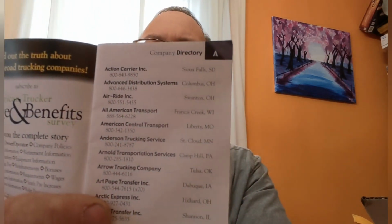Let's see, what do we got in here? Oh, so it's got a directory of lots of trucking companies. Like that. Goes A through Z. Wow, that's pretty cool. That's pretty awesome. I've never seen one of those before. We've got a pilot directory. Very cool. 1998 edition. Look at that. Awesome.